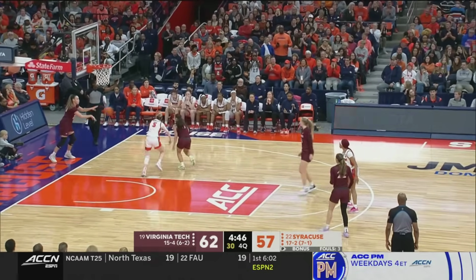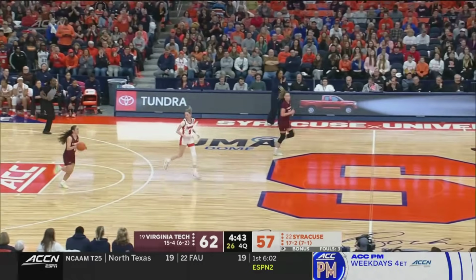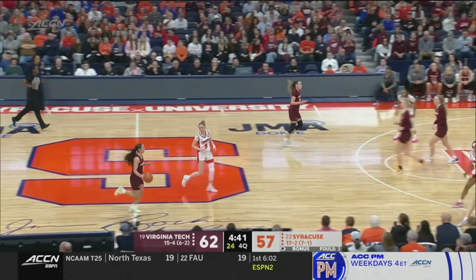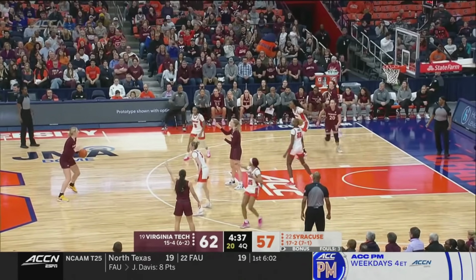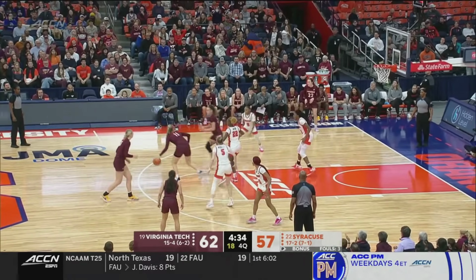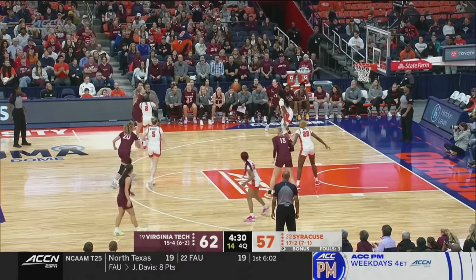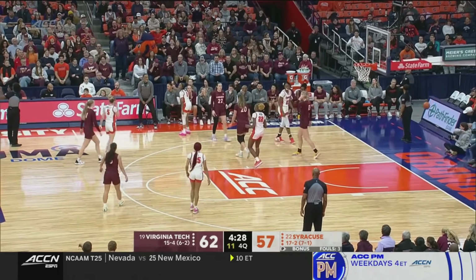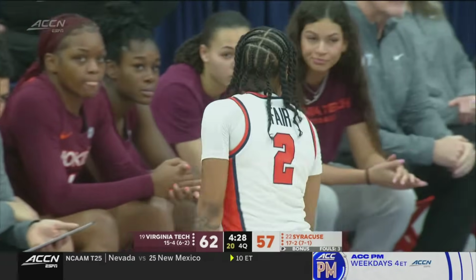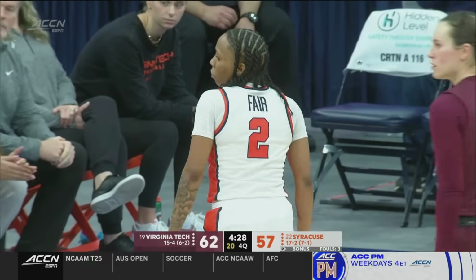Syracuse trailing by 5. 4:45 to go. That was also the third foul on Claire Strack. Kitley on the bench with 4 fouls. Amoore leading all scorers with 21 points. That's a kick. Dyaisha Fair got the leg out. Shot clock will reset back to 20.